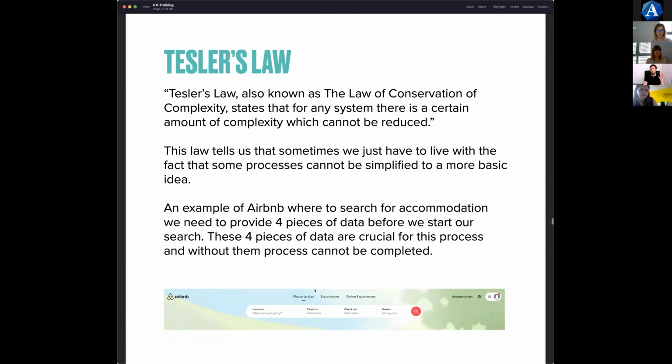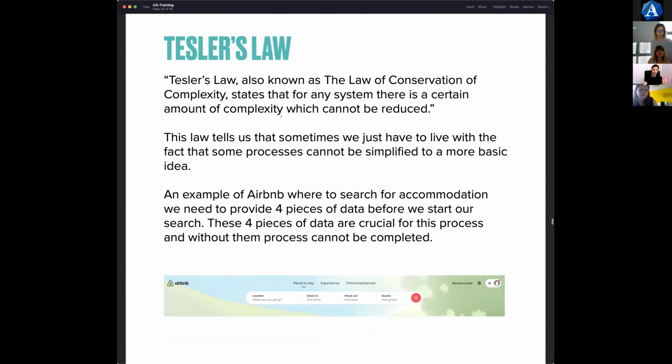Tesla's law. Okay, a lot of text. Basically, for any system, there is a certain amount of complexity which cannot be reduced. With user experience, you want to reduce complexity. We want to provide simple user experiences and simple UIs for the user. But sometimes it's just not possible.